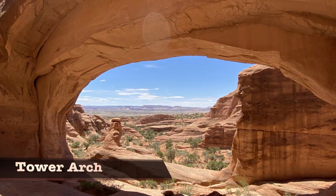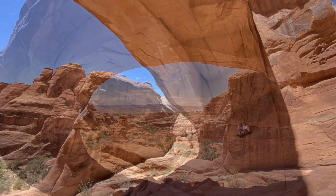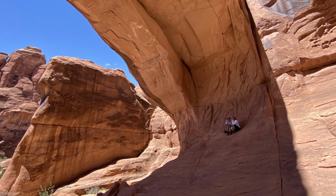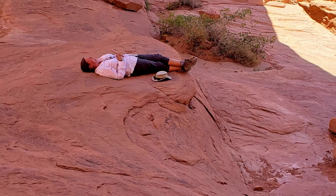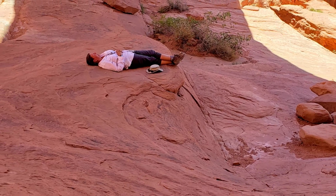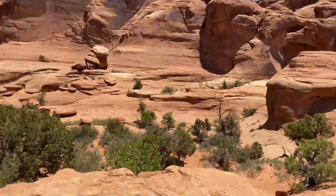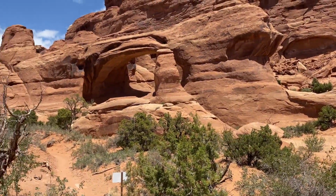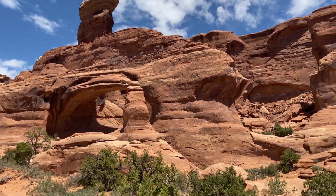Once at the parking area, a short hike takes you to the Tower Arch. And the Tower Arch is big enough to provide shade for lunch on a hot day. And a nap. Finished seeing an arch, Tower Arch. Tower looks like a lonely cow.